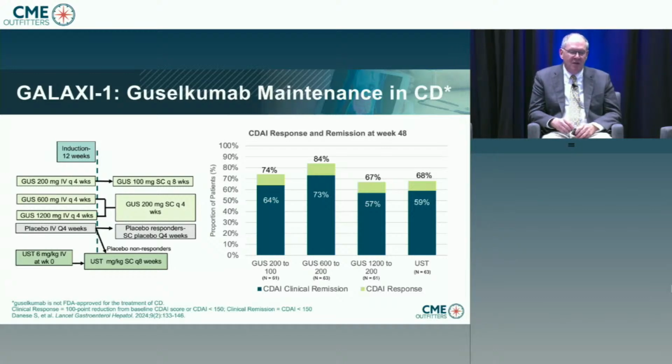And again, focus on the dark blue bars here, but you can see that the guselkumab all did pretty well. It looked like maybe the 200 and the 600 did a little bit better, and then ustekinumab was in the ballpark, maybe numerically slightly lower, but again, showing proof of concept. Now, some of you may know that at the late breaker session on Tuesday morning, we're going to see the results of guselkumab phase 3. And that's all I can say about it legally right now, but Tuesday morning, late breaker session, you're going to see the phase 3 data of guselkumab in Crohn's disease.